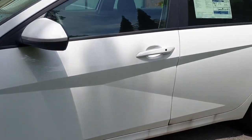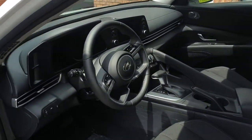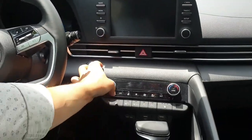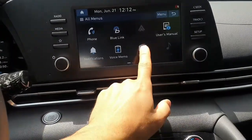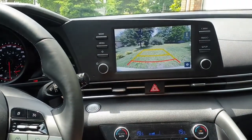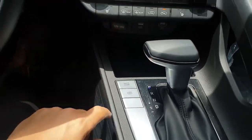Moving to the interior now, keyless entry system. Very nice upscale interior. Elantra offers a very user-friendly infotainment system with Android Auto and Apple CarPlay, backup camera, heated steering wheel, heated front seats, 3 different drive modes.